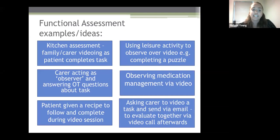My other colleague has completed a joint cooking session with the patient. They've both been cooking in their own kitchens at the same time, working through the steps and evaluating the performance as they went along. The patient had great feedback about this. He felt that he had to work really hard because at the end the bakes were rated on presentation and rise. So he felt the pressure.